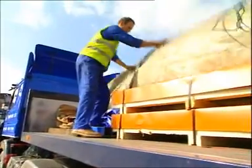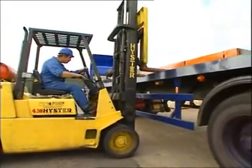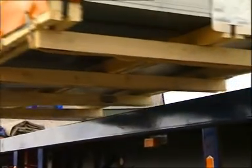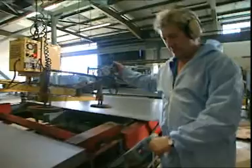The high-strength, low-alloy sheets are produced under contract to specific tolerances of sheet size and thickness by international steel mills. Upon delivery at Permastore, they are stored in a controlled environment prior to manufacture.